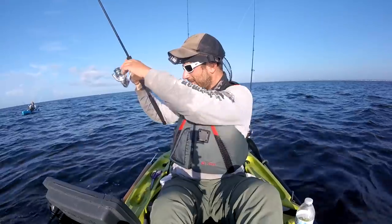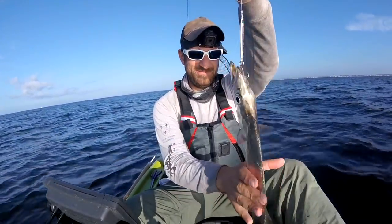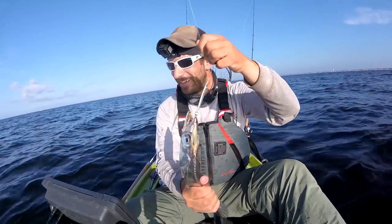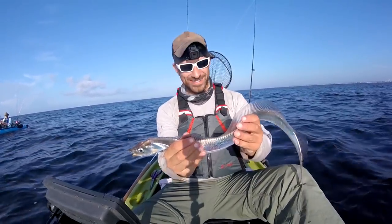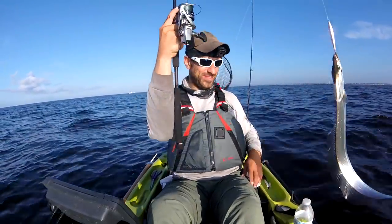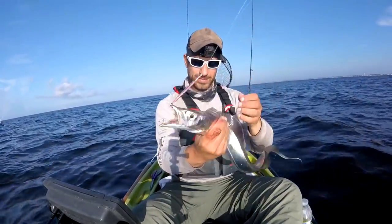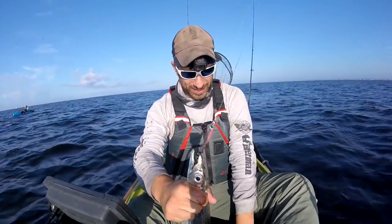What a gnarly looking fish, man. Never seen a fish like this in my life. This fish looks like it belongs in like 1,000 feet of water. Yeah, it does. Serpents, man. Alright, one more. I'm not quite sure if they're fun or not. I haven't decided that. There it is. I'm 90% sure this is considered a ridiculous trash fish.